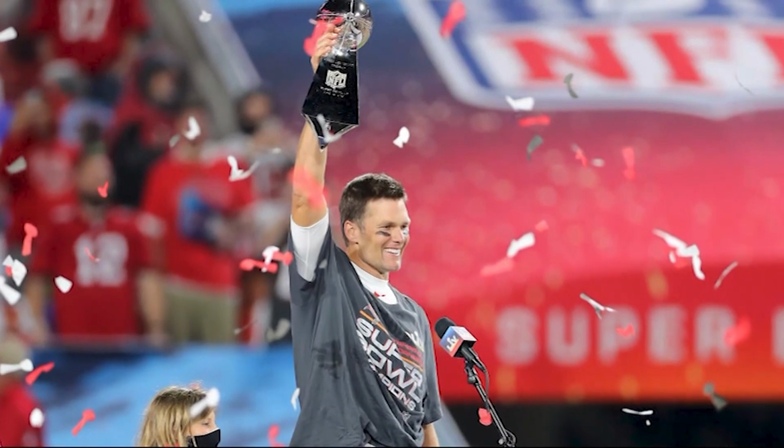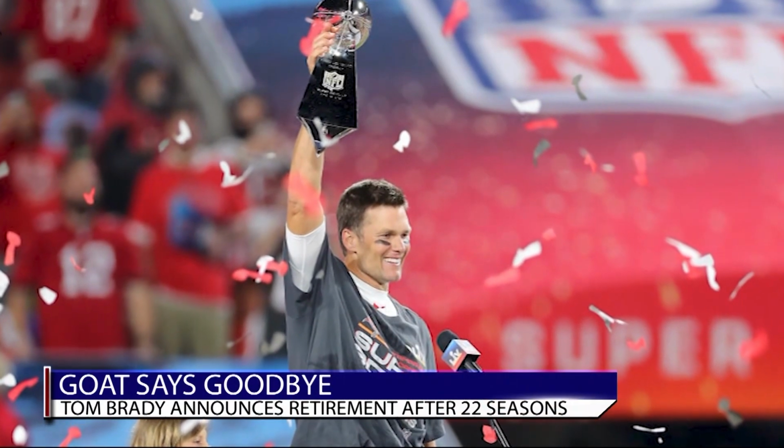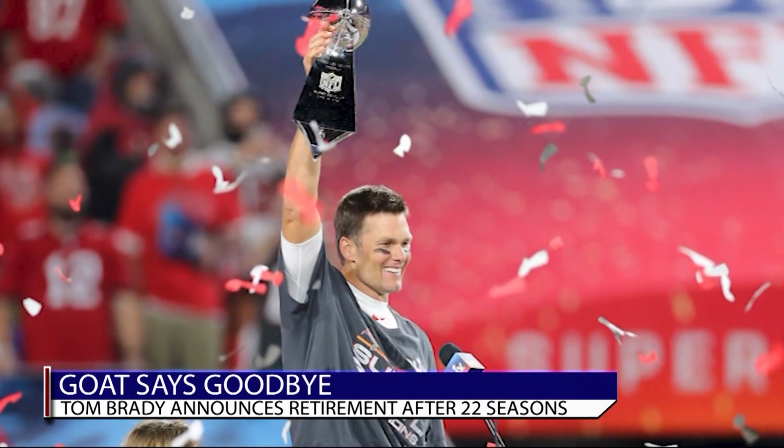Considered the greatest quarterback in NFL history, Tom Brady is retiring at the age of 44 after playing 22 seasons. Brady dominated the league under Belichick for 20 seasons, winning 6 Super Bowls before heading to Tampa Bay for another Lombardi Trophy. Brady created his own path, piling up career records such as most touchdown passes and most passing yards in league history.